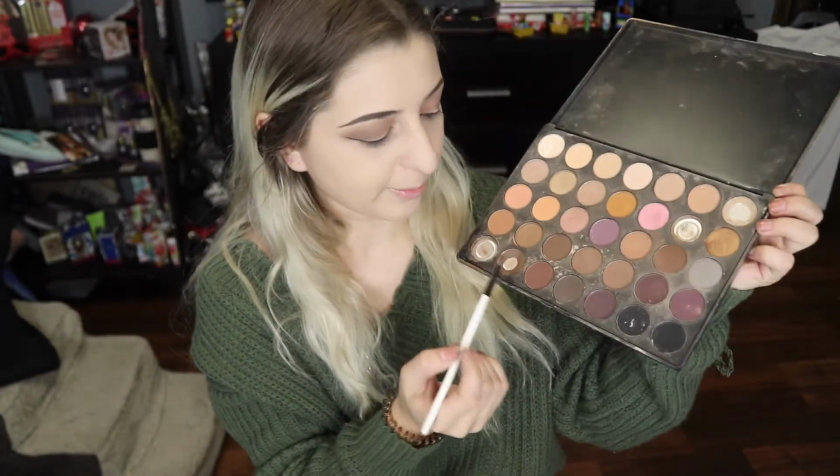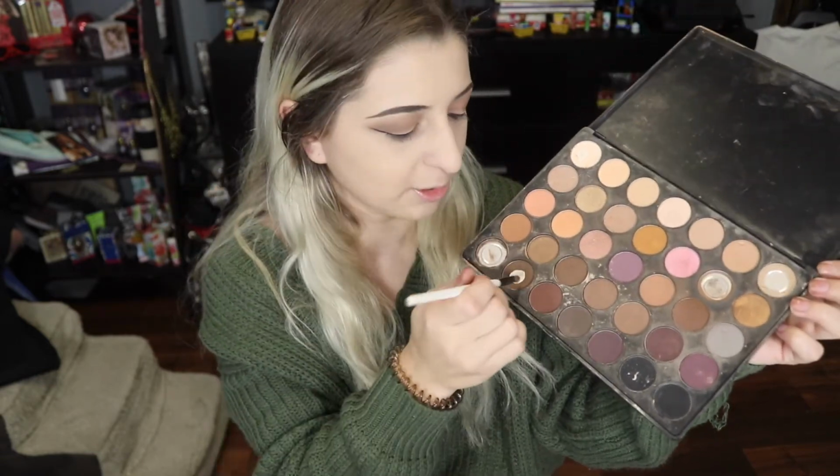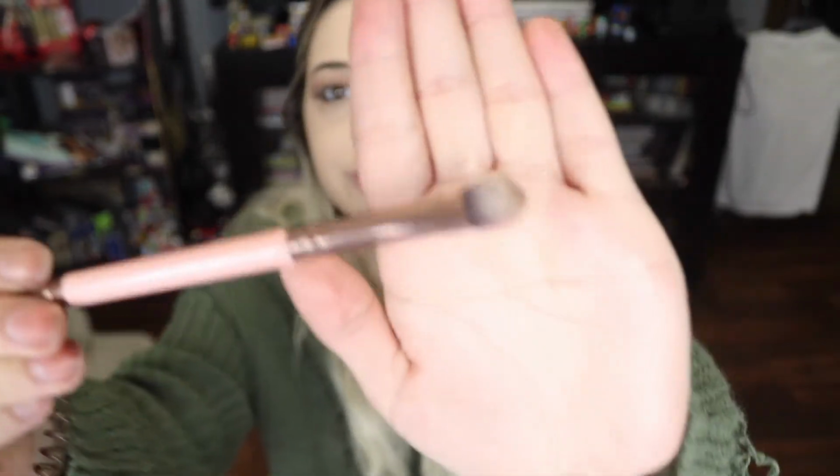I'm going to take this Morphe brush and go in with this dark shade that we used for this outside corner. I'm going in right here, not all the way across, just that little corner, and I'm going to put this eyeshadow right underneath there. Then I'm going back in with this brush, using the skinnier, not as fluffy side, and I'm going to blend it out a little bit.